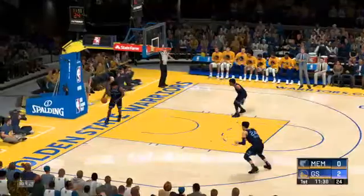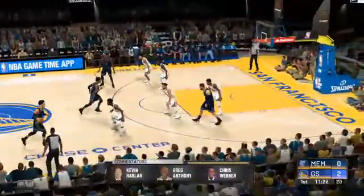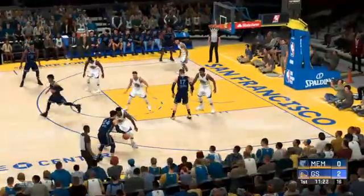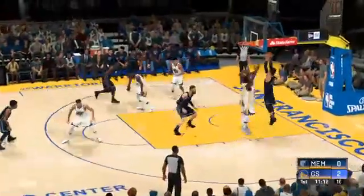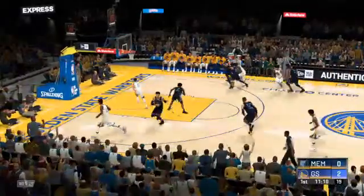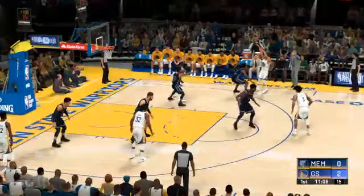Now a look at Memphis's starting group. Jackson and Valanciunas, they're in the middle. Morant and Brooks manning the backcourt. And it's Winslow in at the 3 spot. Now here's Brooks. And it's blocked. Oh, and here we go. Green's got it, the fast break chance. He dishes it to Curry. Back to Green.